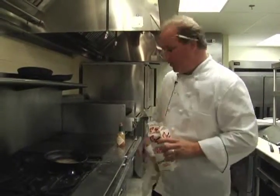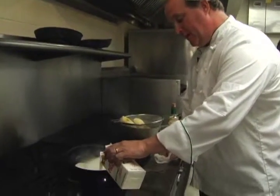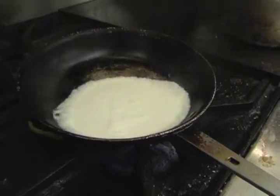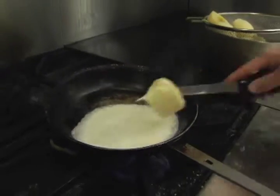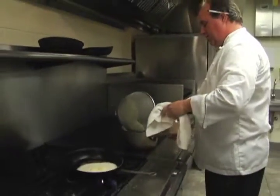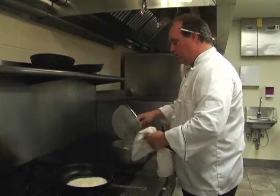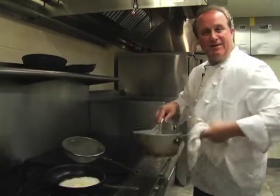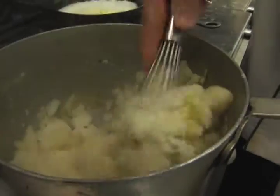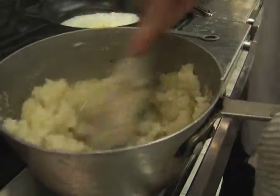Okay, what we're going to add to our whipped potatoes is we have our potatoes boiled, drained off. I'm going to add a little bit of heavy cream. A touch of butter. The deal with whipped potatoes is you can't add anything to it. If you're doing this at home with a machine, you don't add any liquids to it until the mashing is done. On a rustic kind of dish like this, you don't want a whipped potato, more like a hand mashed.